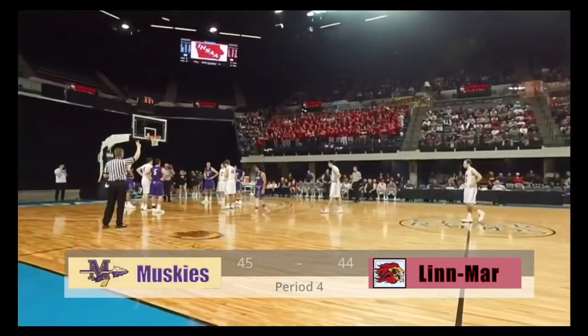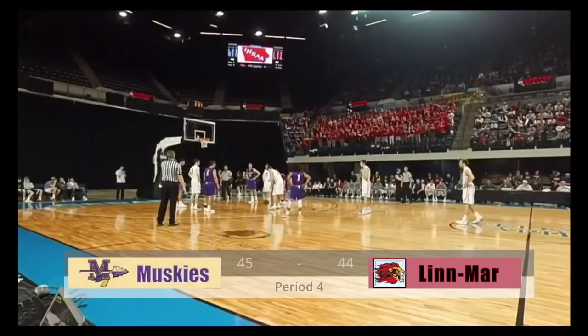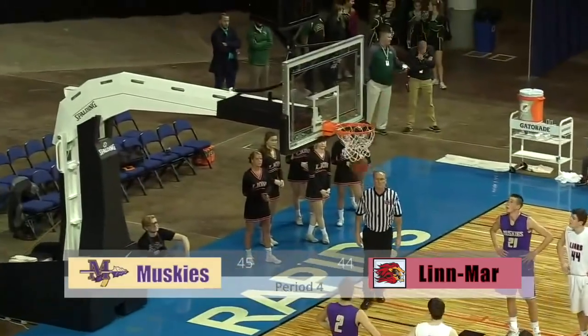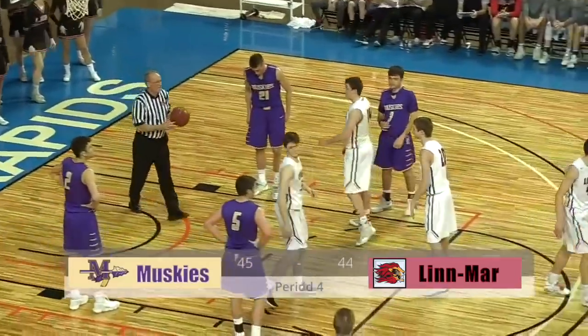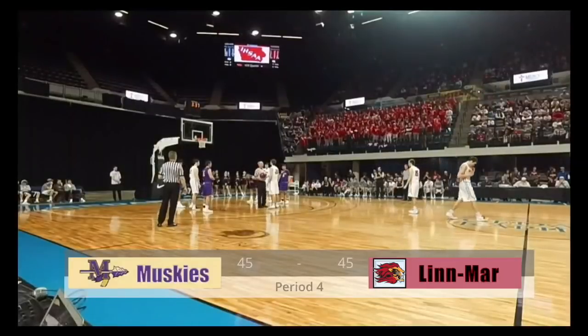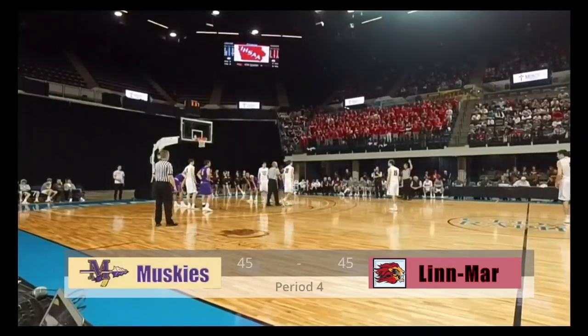Their best free throw shooter at 86% in the season. He's missed 1 tonight, and he makes this one. Tied at 45. 3:37 left. What a great high school game and atmosphere.